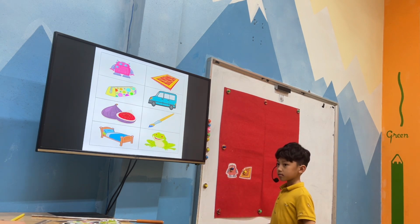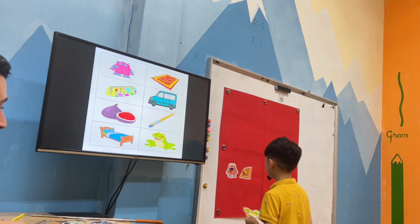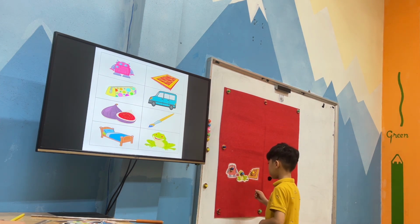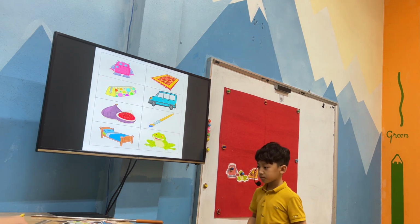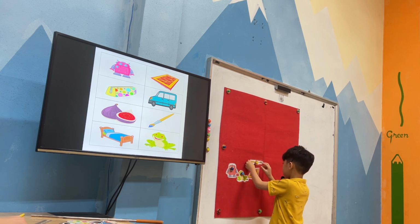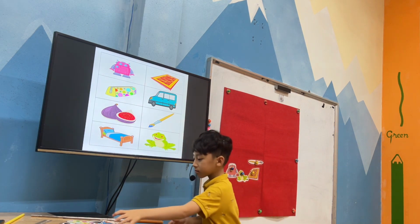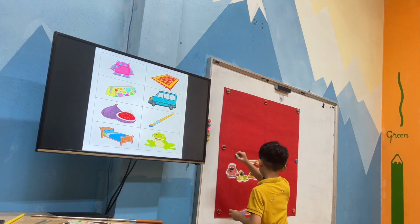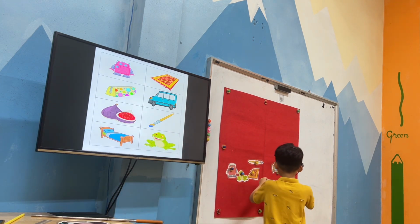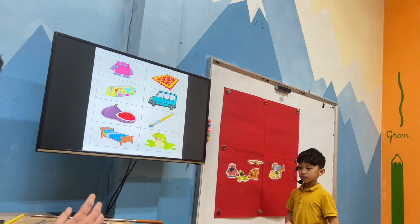Okay, where is the frog? Put the frog between the robot and the mat. Okay, good. Where is the paintbrush? Put the paintbrush on the mat. Okay. Where is the bed? Where is the pencil case? Put the pencil case under the bed. Okay, good. Good job. Very well.